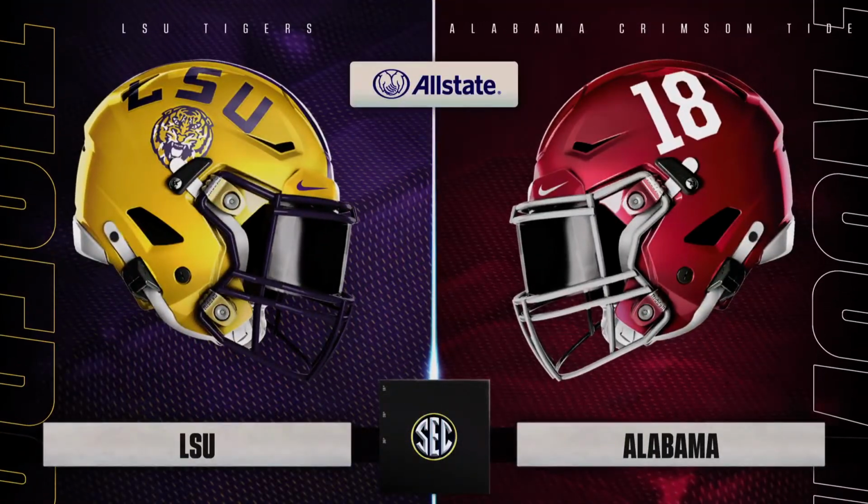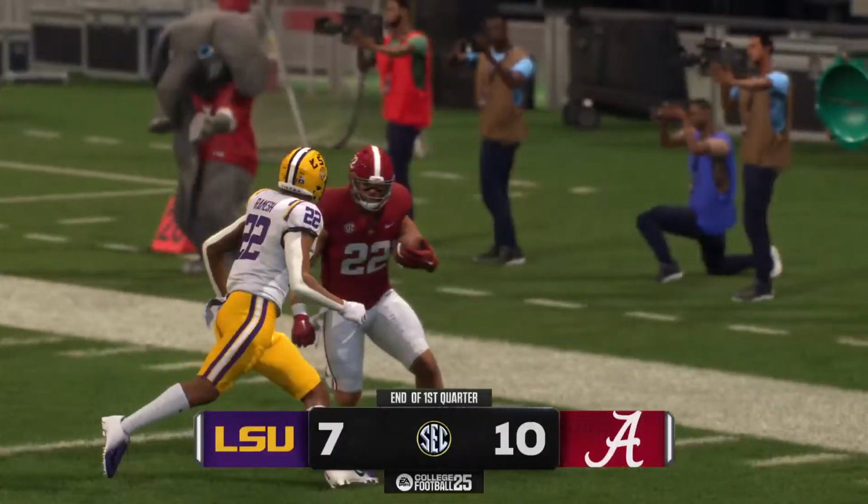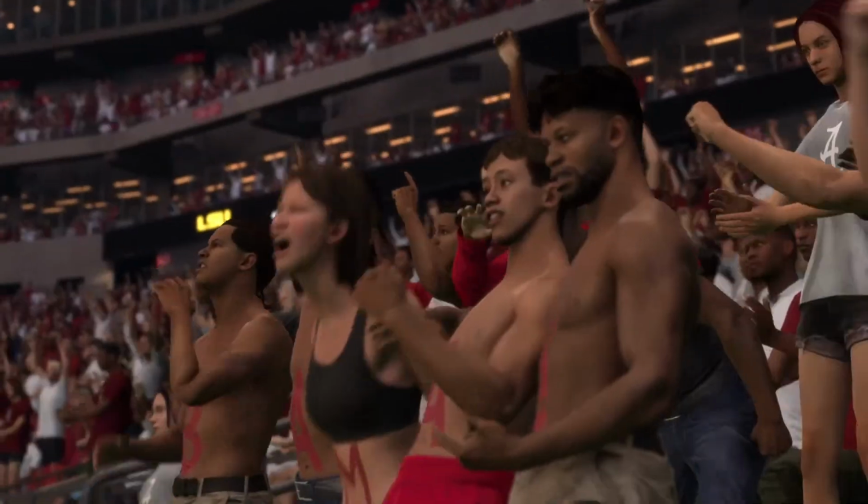So Alabama will take the lead into the quarter break here. Let's check out the stats now for the opening period.